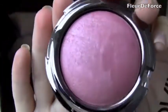So you can see it's very, very similar to MAC Mineralized Skin Finish in the fact that it's baked, it's kind of marbled. It gives a lovely colour payoff, as you can see there. It's a kind of bright pink, but really, really pretty, nice and shimmery, and yeah, quite like a nice smooth formulation. The one thing I don't like about this brand is the packaging. I think the packaging is really dated, but for £4 you can't really go wrong. So that's available in Tesco.